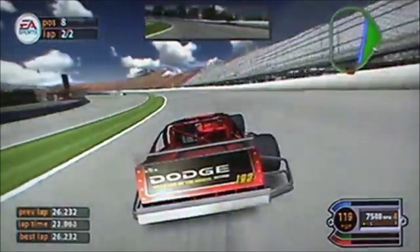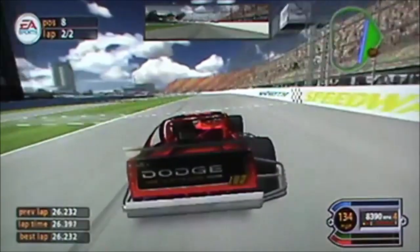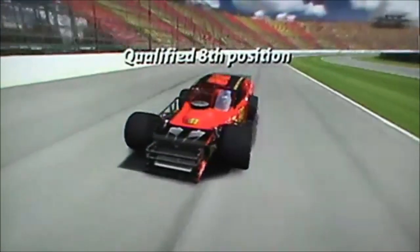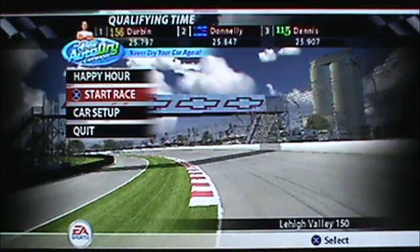Off the last corner, first lap of 26-23. I think this one's a little slower, unfortunately. And it is. So we're starting 8th. That's on the outside. I want to get to as long a seat as possible, so let's see how that goes.